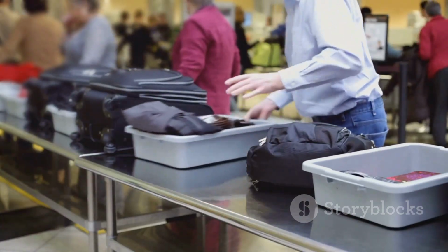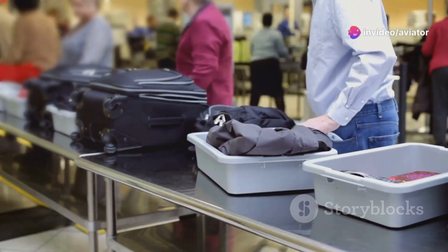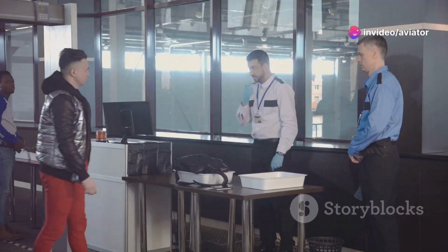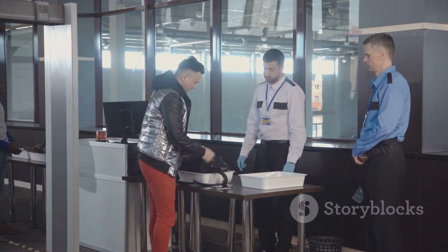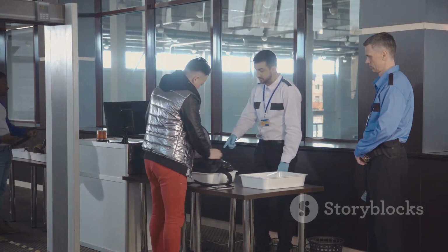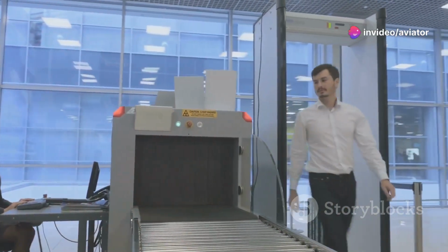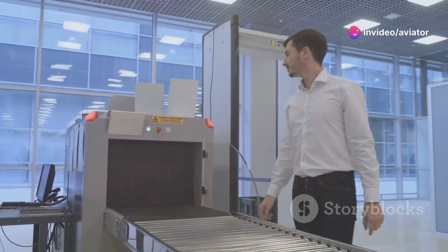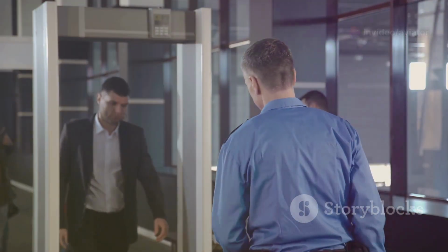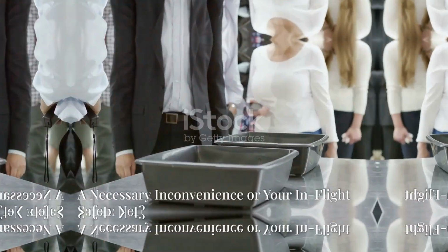Because while you're frantically trying to avoid making eye contact with the TSA agent, those fine folks are actually preventing a whole host of prohibited items from making their way onto your flight. From the understandable, like oversized bottles of shampoo, to the genuinely terrifying. So today we're going to pull back the curtain on the surprisingly complex world of hand luggage screening and learn a little something about the crucial role it plays in keeping our skies safe.